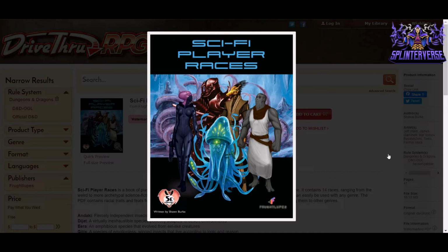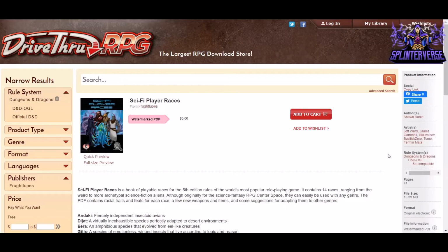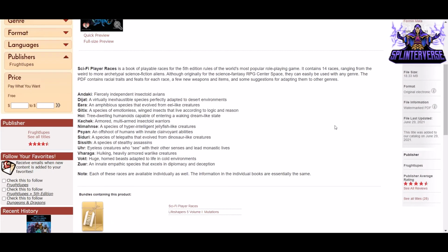Next we have Sci-Fi Player Races, written by Sean Burke from Fruit Loops. And we've talked about some of Fruit Loops' other stuff before, because I think this book might be a bundling of some of the past races, because they've released individual books on the races. And for $5 you can get a bunch of the races all together at 41 pages. So it's playable races for 5th edition worlds, and there's 14 different races. They're kind of science fiction aliens, but they can easily be used for any genre, because really, a lot of races in fantasy settings look alien anyway, right? Or seem alien to us, since we don't have those on Earth. And then there's feats for each race, and weapons, items, and suggestions for adapting them to other genres.